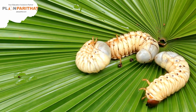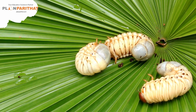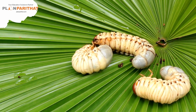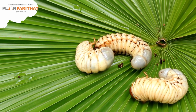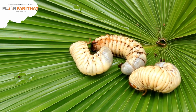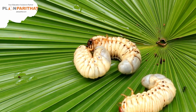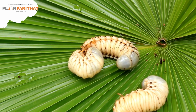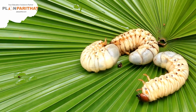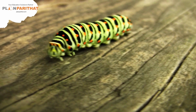The second stage, caterpillar or larva. 2 to 3 days after the female butterfly had laid her eggs, small caterpillars begin to appear inside the eggs. Around 5 to 10 days after the mother butterfly had laid her eggs, the baby caterpillars inside those eggs are fully grown. The baby caterpillars now start to eat their own eggshells as their first meal.